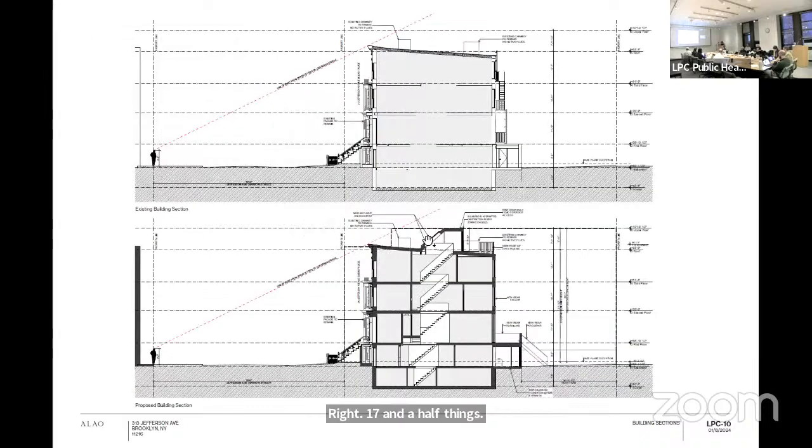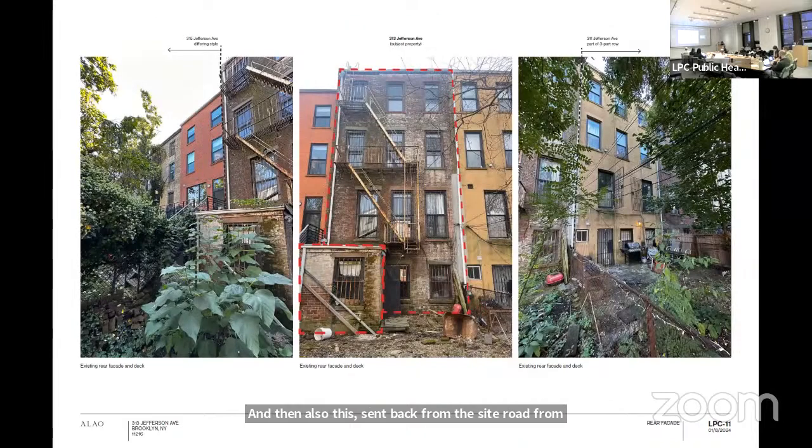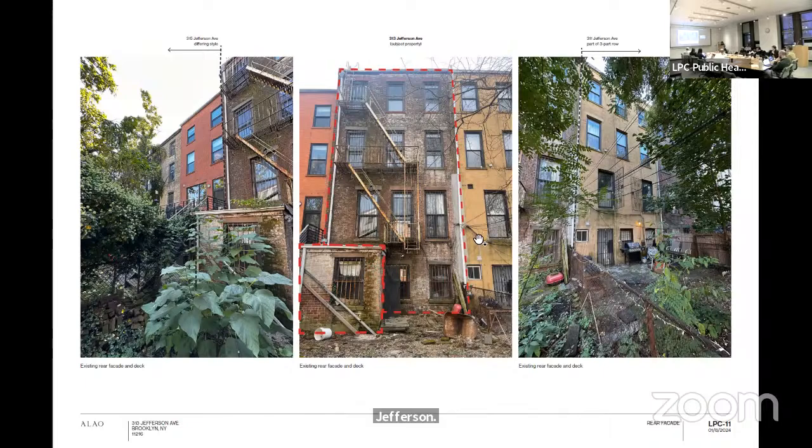And it also is set back from the sideline from across the street. We'd like to bring your attention to the rear facade and its context to the adjacent houses. Both of them have painted rear facades, and 311 Jefferson is in a rendered surface with painted finish.